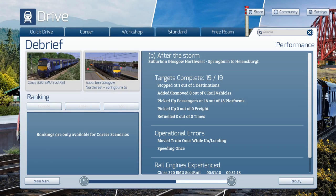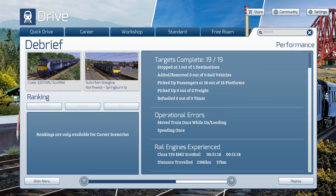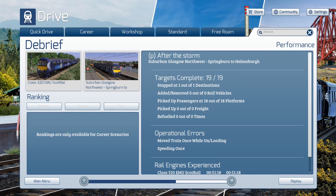I like that scenario. So we got all 18 platforms. We stopped at one destination, which I guess that's just the end destination. And there's the move train once while unloading and the one speeding occurrence. So yeah, it happens. Mistakes happen. You get bad signals and you operate on bad signals. I'm going to blame the station hand for that one. In any case, that's the end of that workshop scenario.